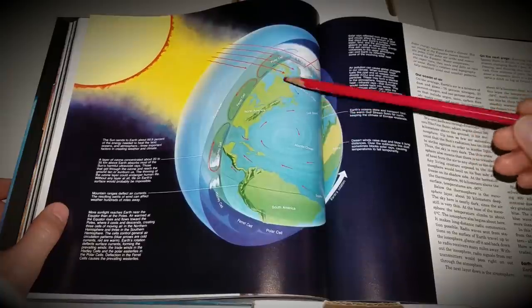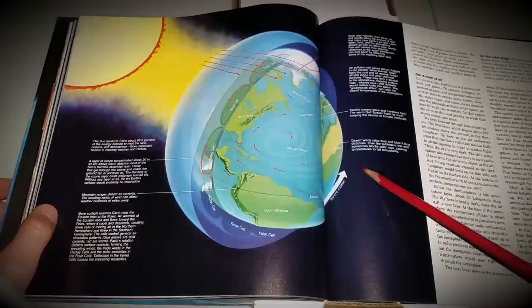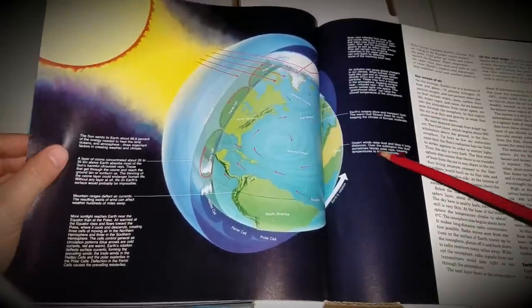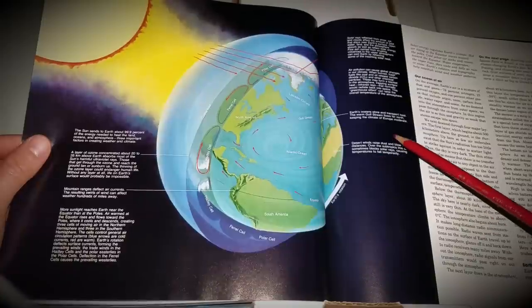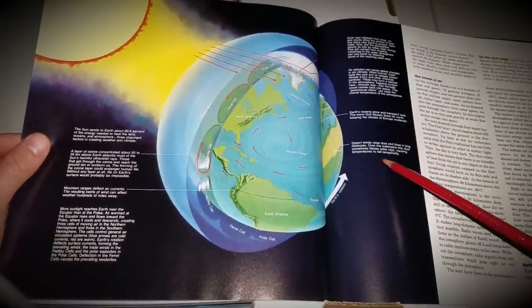Desert winds raise dust and blow it long distances over the subtropics. This dust sometimes blocks solar rays, causing temperatures to fall temporarily.